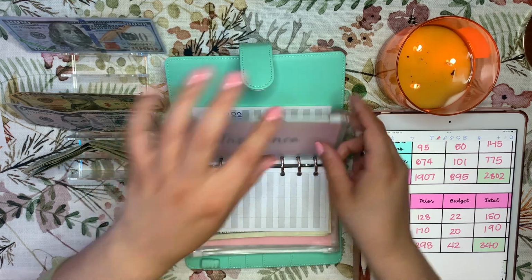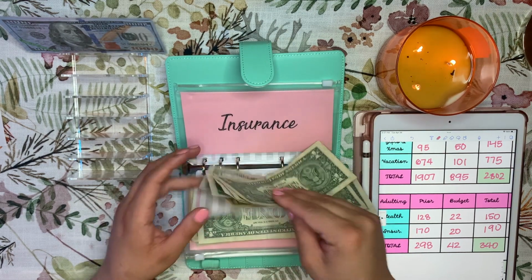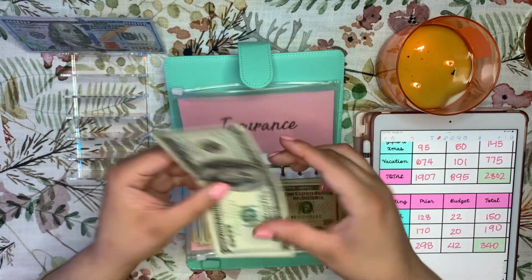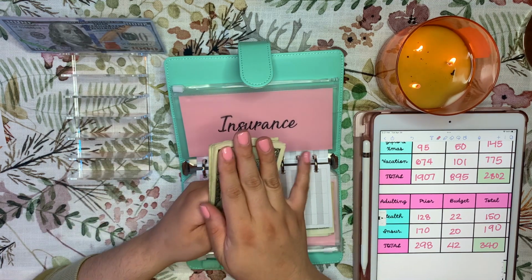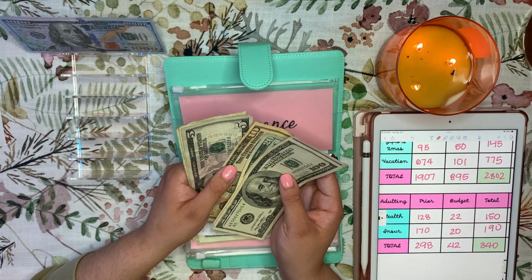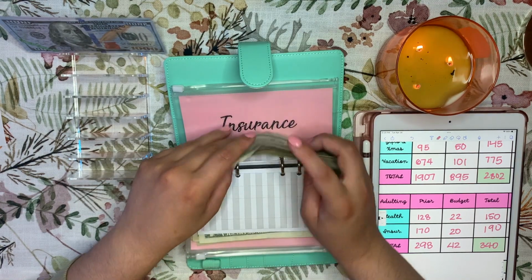And then in insurance, I'm adding 20. So let's see. 1, 2, 3, 4, 5. Perfect. I don't even know when my insurance is due. I'm going to have to look into that. This is for my car insurance. Okay. So I should have 190. 150, 170, 180, 185, 6, 7, 8, 9, 190.